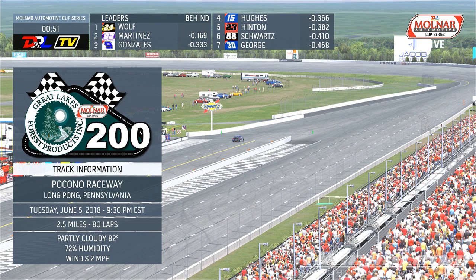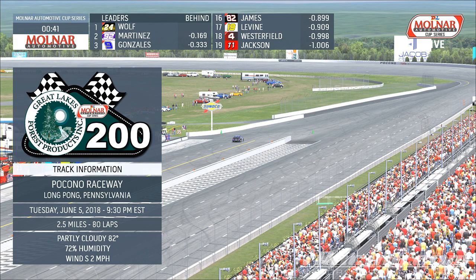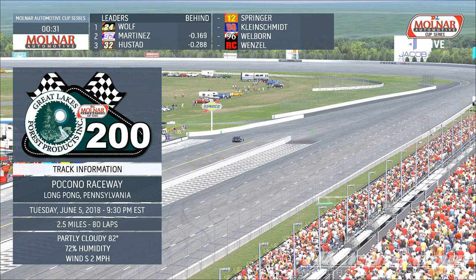This is the Molnar Automotive Cup Series with Dynasty Racing League. It's the Great Lakes Forest Products Incorporated 200. This is a 200-mile race at Pocono Raceway in Long Pond, Pennsylvania. 2.5-mile track. We're going to run 80 laps around here tonight. Currently 82 degrees, 72% humidity.